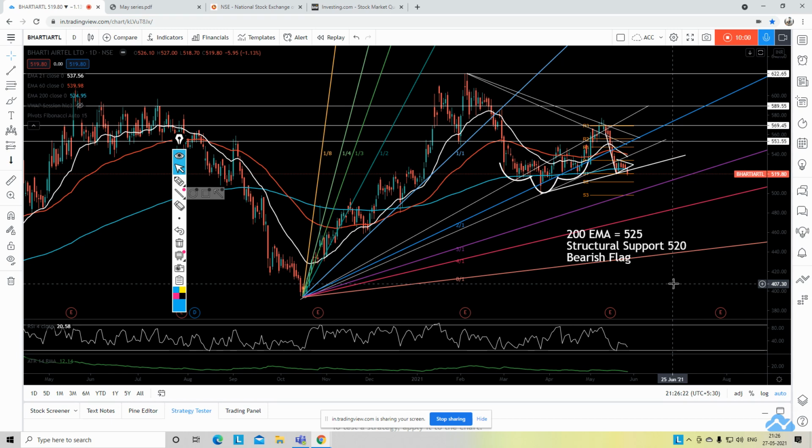To discuss the technicalities, Bharti Airtel has given a breakdown of the 200 exponential moving average. It has given a breakdown of a short term baseline, plus a breakdown of a bearish flag pattern. Correct? It might happen that it may reverse and go upward. But from here, it is a good risk reward ratio. If it breaks today's low, which is 518, then perhaps it can give us a target of 510 or 511. Correct? Or it may come and test the head of this particular pattern, which is 500 or 499.